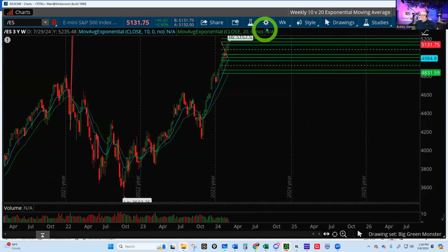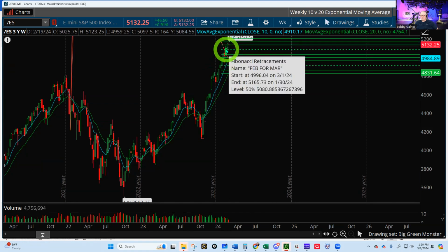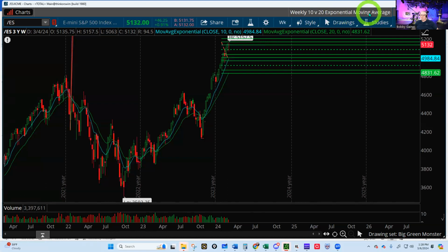And this is a weekly chart. So this is weekly price action. This is what it did last week. Here's what it's doing this week. Here's what it did the week before last. And I look at the 10 exponential moving average.